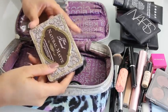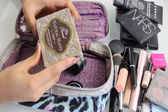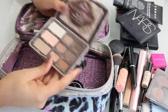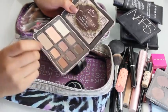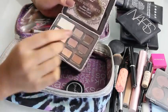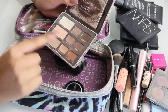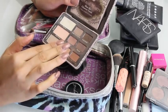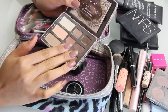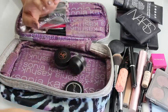And you guys know I've been talking about this since I've gotten it, and it's the Too Faced Natural Matte Eye Palette, and this is literally the most amazing thing ever. It's been my go-to makeup palette. I swear to you guys, I use all these colors every day. I've definitely dabbled in every single color, and every single shade in here is matte. I love to use these for an everyday look. It's also great to intensify for a nighttime look as well. So I have this palette, of course, in my makeup bag for my vacation.